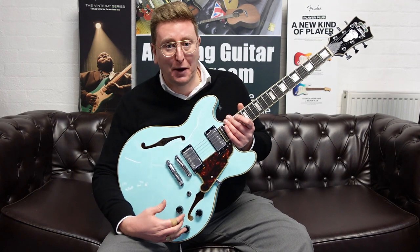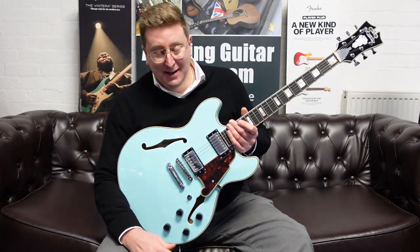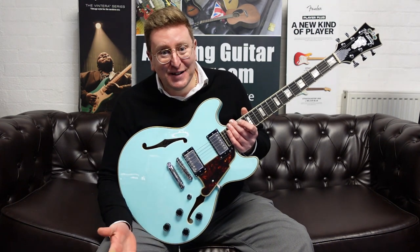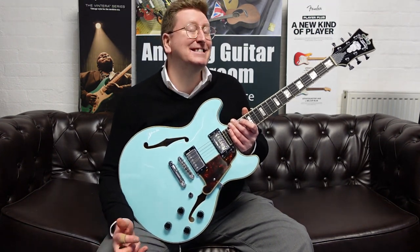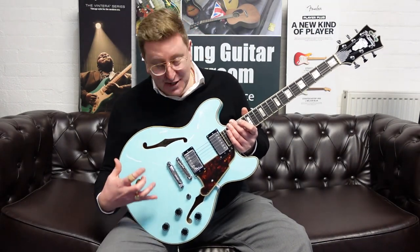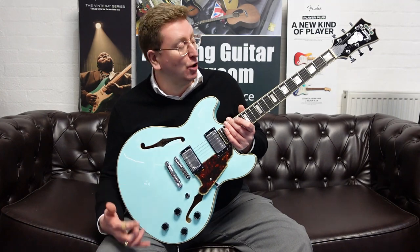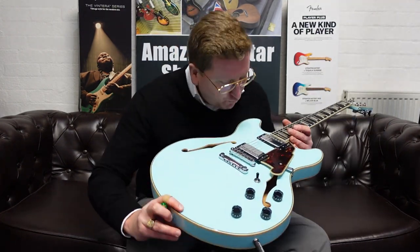And this particular one is listed by its serial number with unique photographs. Very proud at Rimmer's Music. We've just started selling D'Angelico guitars, and I've got to say, they play and sound amazing. They are very, very nice guitars. And when you see the price on this guitar, you'll be blown away. It's absolutely brilliant value for money. It really, really is. So what is it?